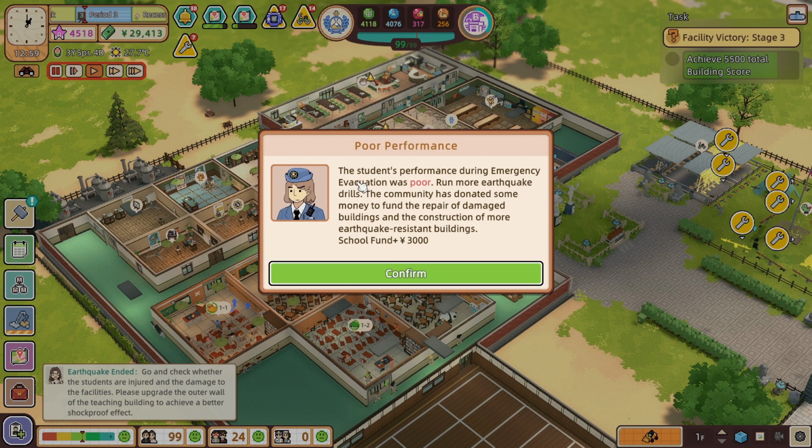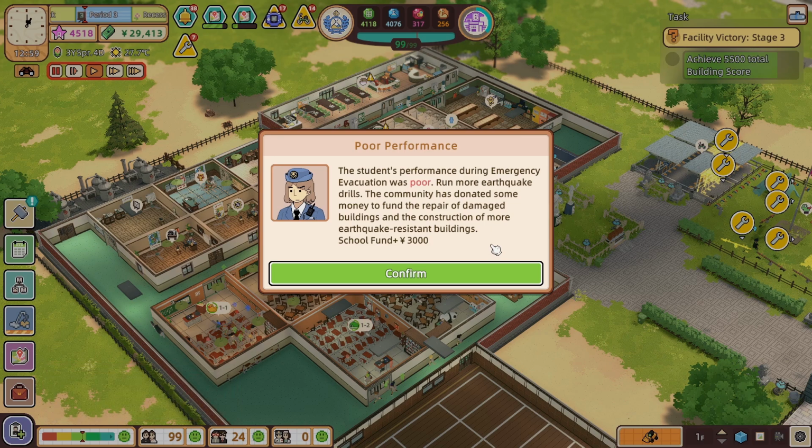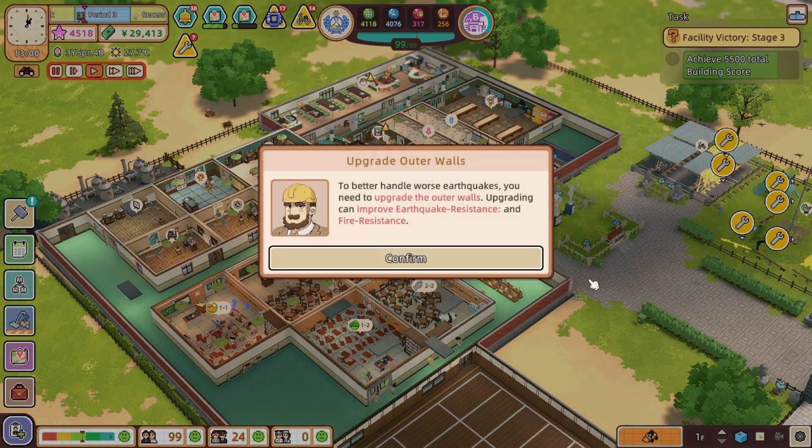Okay. The student's performance during emergency evacuation was poor. Run more earthquake drills. The community has donated some money to fund the repair of damaged buildings and the construction of more earthquake-resistant buildings. Oh, we got given 3,000 monies. Okay, thank you, everybody. To better handle worse earthquakes, you need to upgrade the outer walls. Upgrading can improve earthquake resistance and fire resistance.